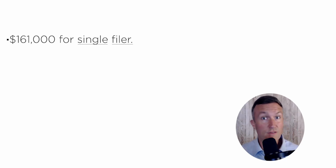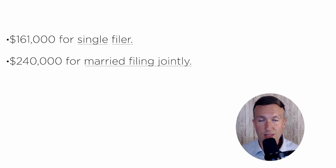Now, the key here for the Roth IRA, again, is the money is post-tax or after tax, which means you will not pay taxes when you take it out. Now, there are income limitations, but these are typically well above what a high school or college worker earns. If you must know, it's $161,000 for a single filer, $240,000 for married filing jointly in 2024.